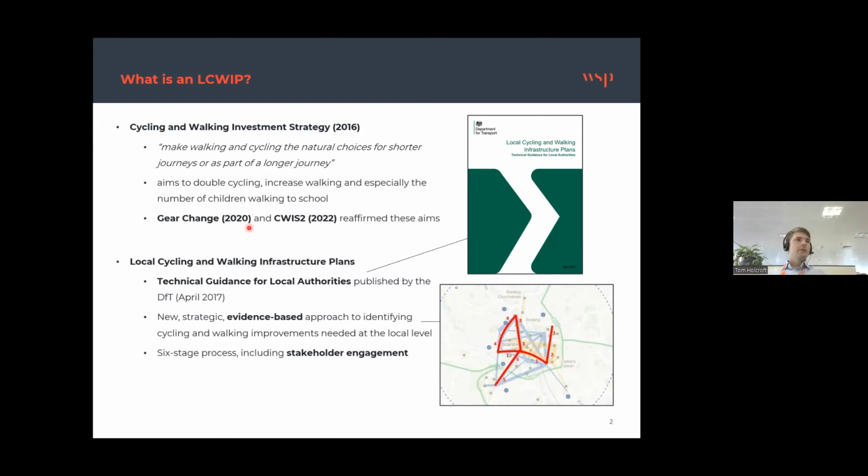Then in 2020, we had the publication of Gear Change, which set out some of the how and established that Active Travel England was going to be established as part of the strategy. And then CWIS 2 has reaffirmed these aims and actually built on them a little bit. But going back to 2016 or 2017, this was accompanied by the publication of the technical guidance for producing LCWIPs, which was about how local authorities can produce a plan to treat walking and cycling as modes of transport in their own right and figure out what they need to do.